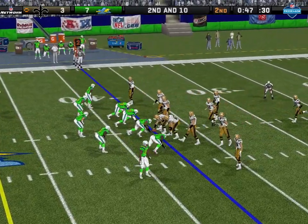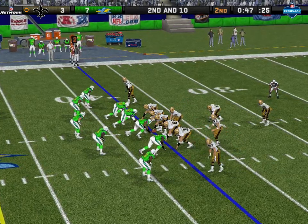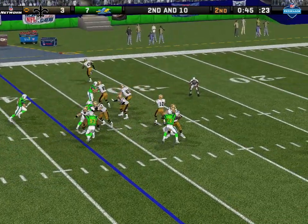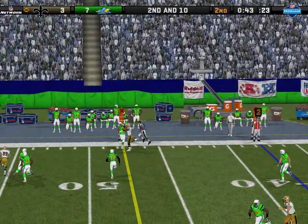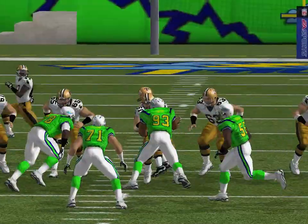Number 85 in motion. Drops back. Gets rid of it. Pass ball's incomplete. Number 47 was his intended target.